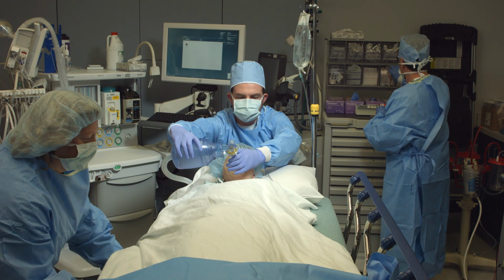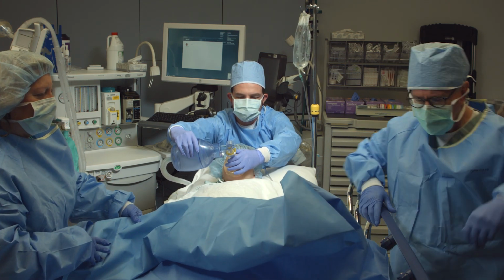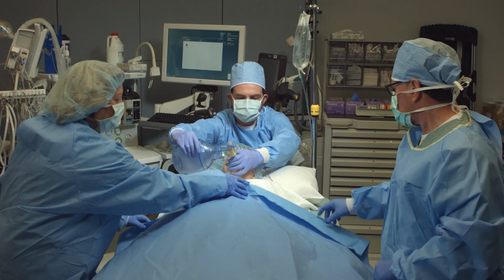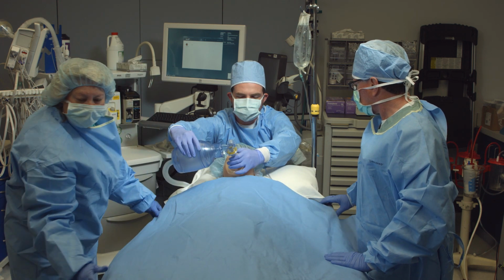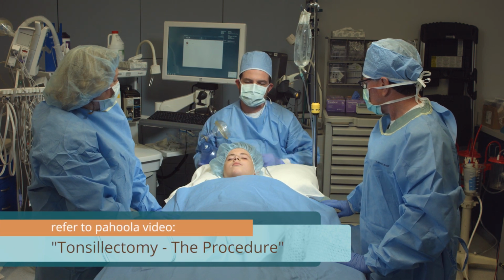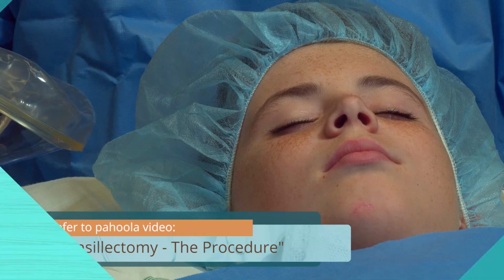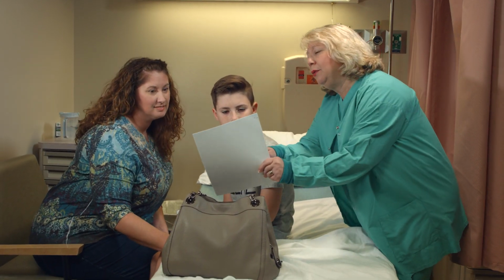If your doctor recommends a tonsillectomy, you should understand that it is a relatively routine operation, but all surgeries have some risk. Your doctor will not recommend a tonsillectomy unless it is necessary and the best method to restore health. Please refer to the Pahoola video on how a tonsillectomy is performed, but here is a brief explanation of what to expect.